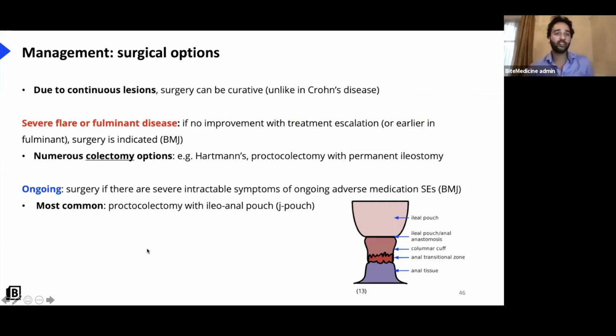So moving on to surgical options. Surgical options in UC are potentially curative because obviously there are continuous lesions, so you can cut out the affected portion of bowel. Whereas in Crohn's disease, where you have skip lesions, surgery is not curative. So what are the surgical options for these patients?